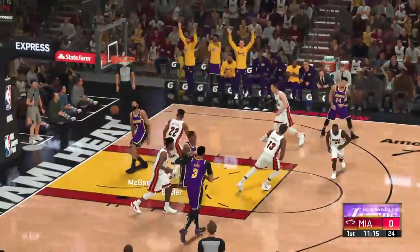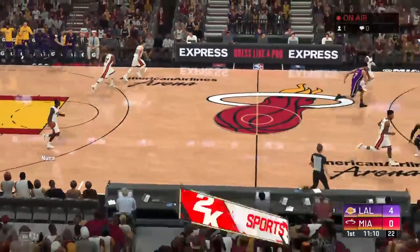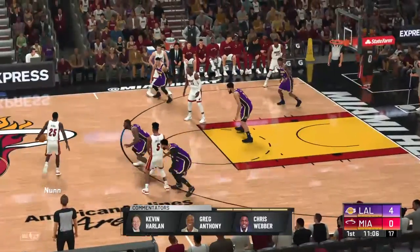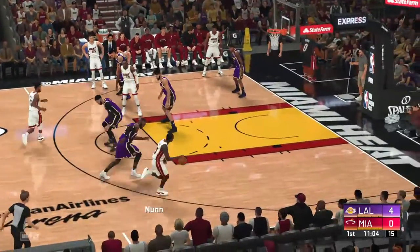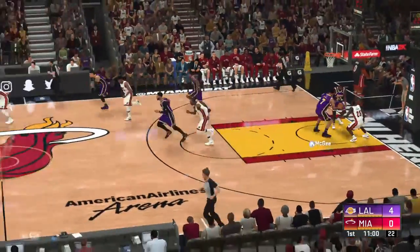They get it again. Whoa! What a finish! Run that back. I want to see the replay now. Now, given McGee's explosiveness around the rim, I don't think that anyone should be surprised to see him throw it down like that.